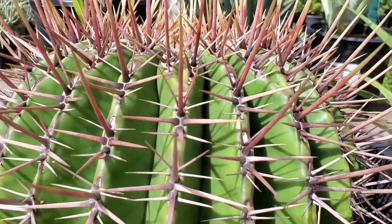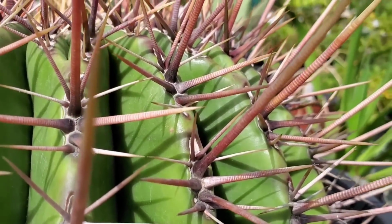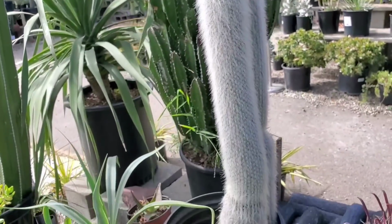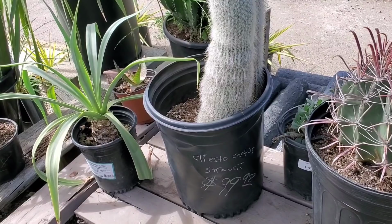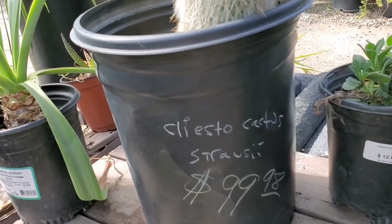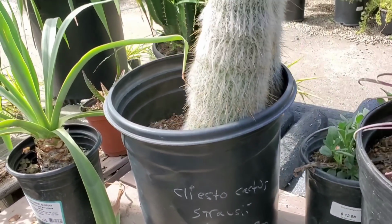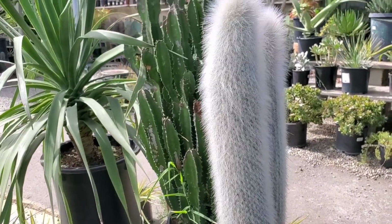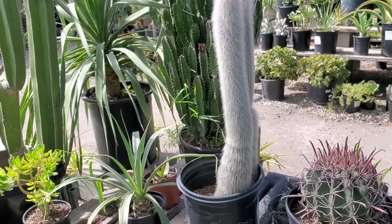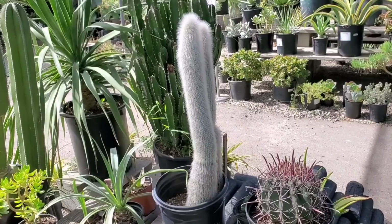So cool. Look at those spines. I don't know if you can see the ridges on the spines. Yeah, you can. So cool. This is the, how do you pronounce that? Cleistocactus? I think of Tiesto. So beautiful. $99.98 for that bad boy.